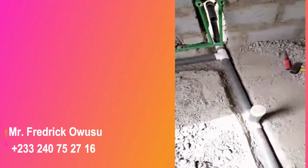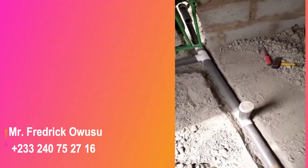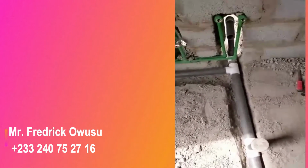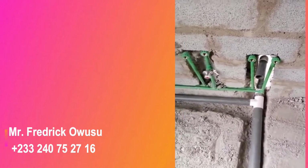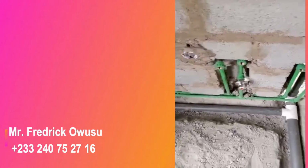Okay, so let's all learn from it and then improve. This is another house, and I love the piping work that was carried out here. All the green pipes, as I've made mention of, make sure that your plumber is doing the same. He's making sure that all piping work is done correctly.